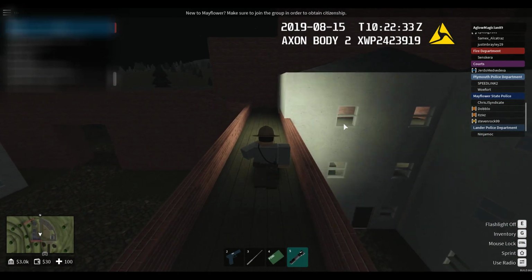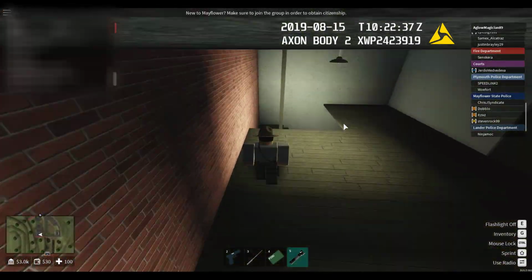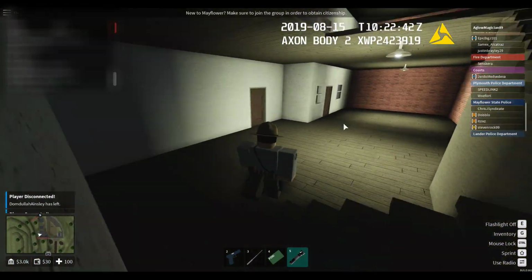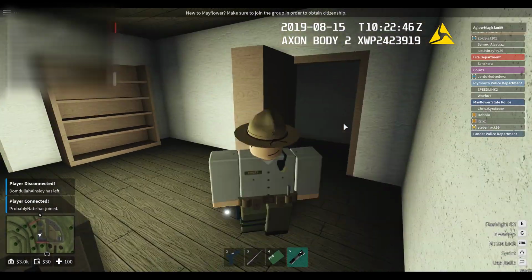Radio comms are going crazy right now. You guys still can't see it because of NDA and all that stuff, since you guys shouldn't even be able to see what our radio comms are.